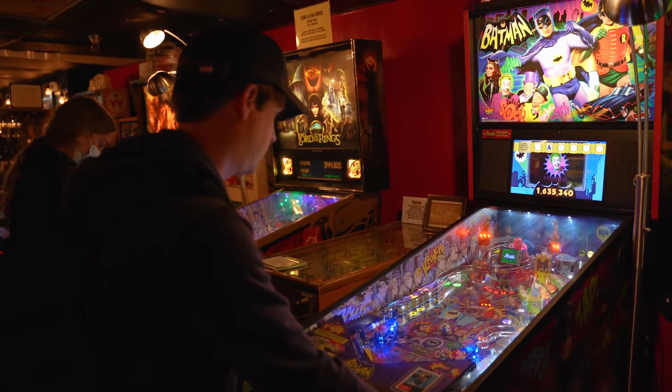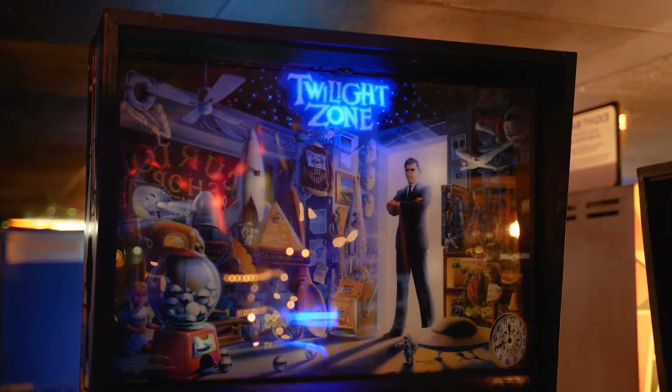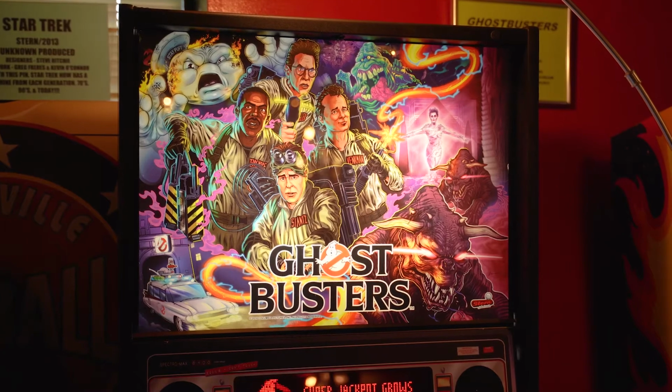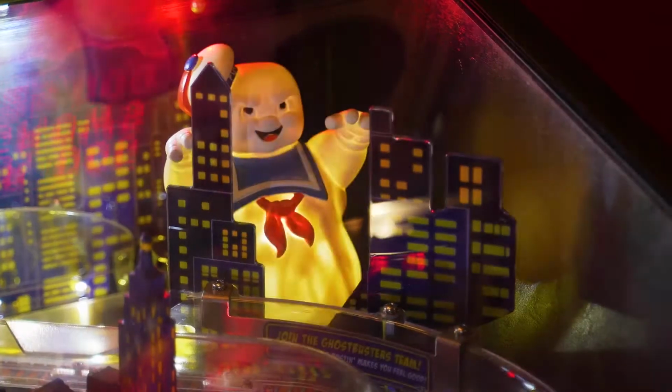And of course there's tons of movie, TV, and pop culture themed games aimed at giving you all sorts of warm and fuzzy memories. The details on some of these machines are just fantastic.